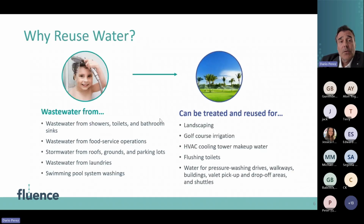So the concept of reuse is simple. Let's take the water that we already use in showers, toilets, basins, laundries, and storm waters from roofs. We treat it. We remove all the constituents we don't want in it through different processes. And then we can use that water, likely not for drinking, but obviously for irrigation. We can use it for cooling towers. And for flushing toilets, it's become really popular.